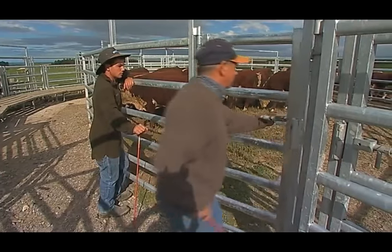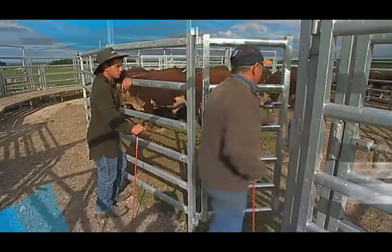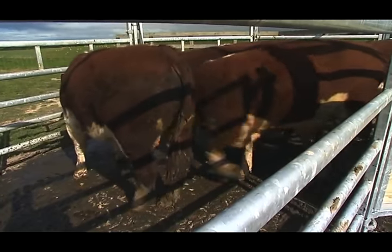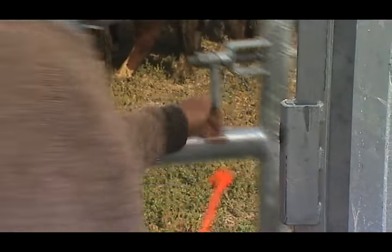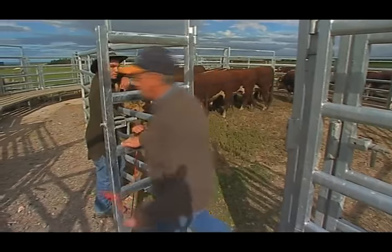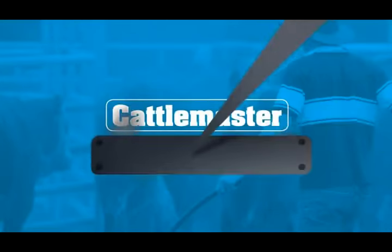Most Cattle Master stockyard systems include access gates in the yard to allow quick and easy access to pens without having to climb over the fences and rails. The man gate is fitted with a slam shut latch and gives a 750mm wide access way when open.